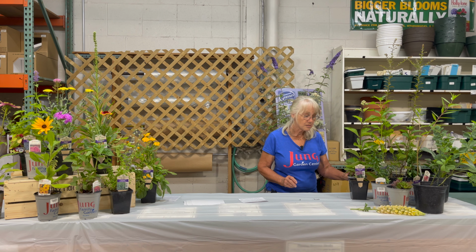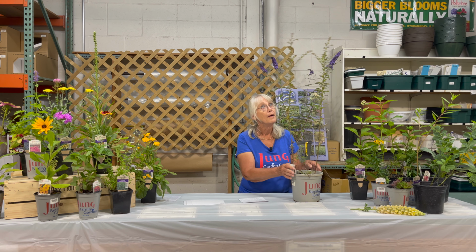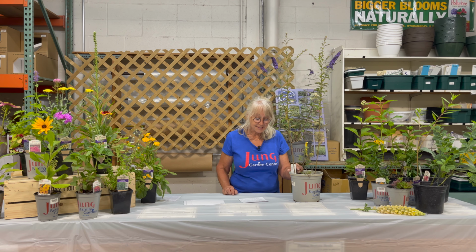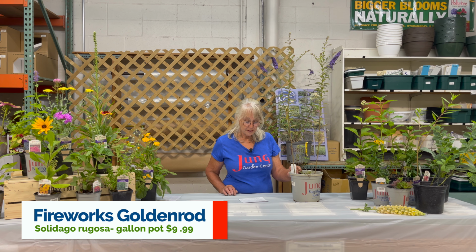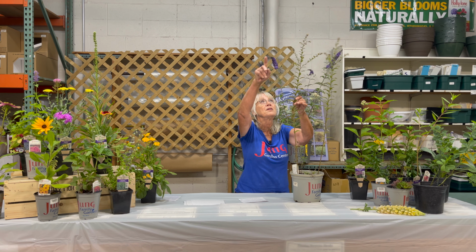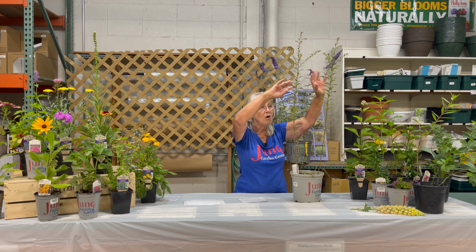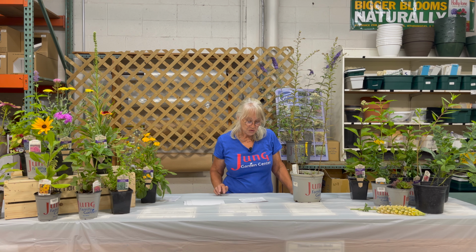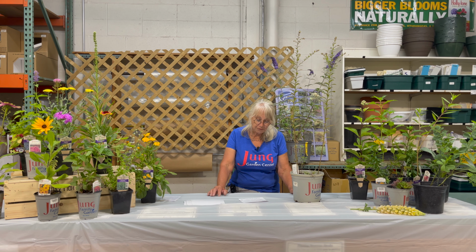Okay, the next plant here is not in its full glory, not yet. This is Solidago rugosa, or fireworks. It's a 3 foot to 4 foot tall perennial that has arching little spikes, and when this plant matures, these spikes will be just weeping off the branches. The spikes radiate with light yellow flowers like fireworks in September. It attracts native honeybees, butterflies, and other beneficial insects.